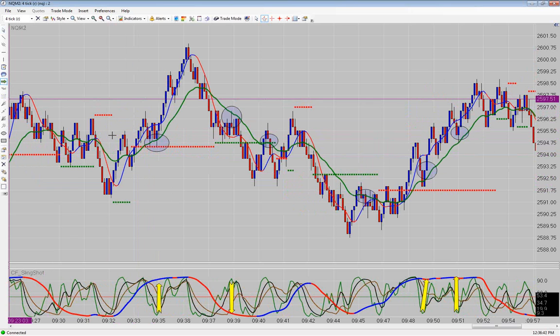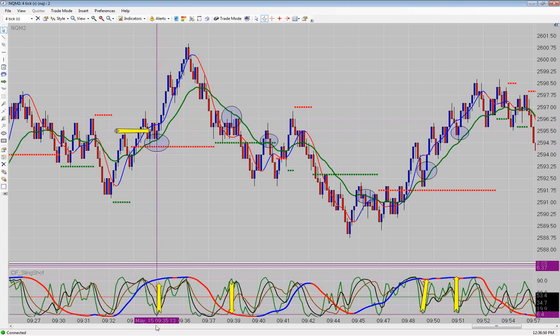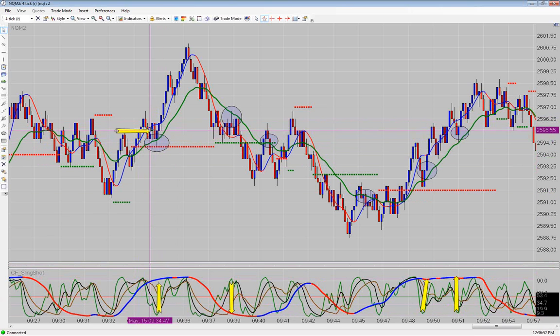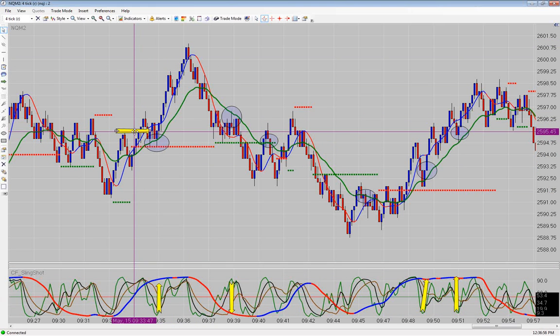I'll draw the arrow in here where the entries are. Okay, what you're looking for, bullish divergence, and in this case right here, everything was blue the whole time. You had your bullish divergence, everything was blue. You got your up close, bang, right there. All right, you had a couple of opportunities to enter into that.